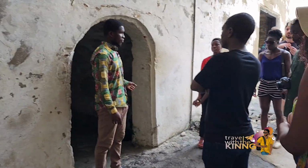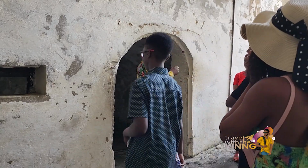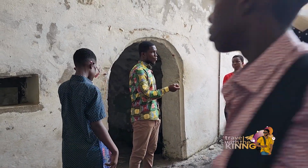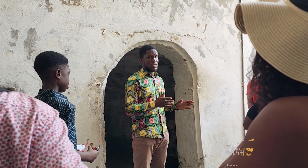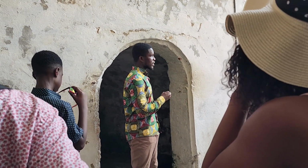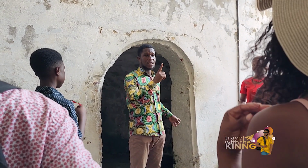Alright, so that is a female cell. You know, I made mention that ladies were being raped. So once you resisted them from raping you, you were to be punished, so that next time, once they came to pick you, you would allow yourself to be raped. In here, you spend 7 to 10 days. Instead of being fed twice a day, you are fed once a day as your punishment.